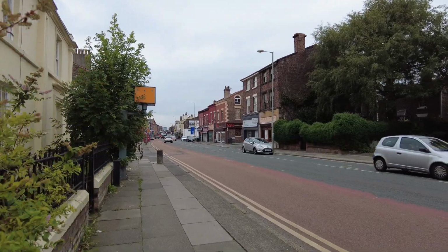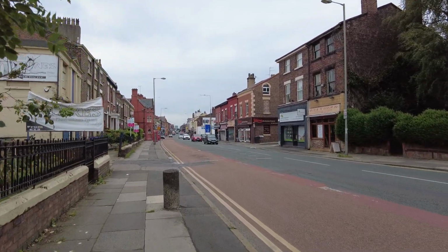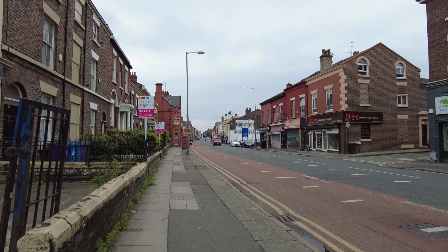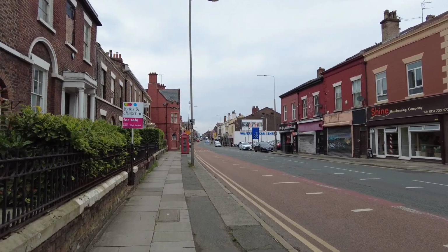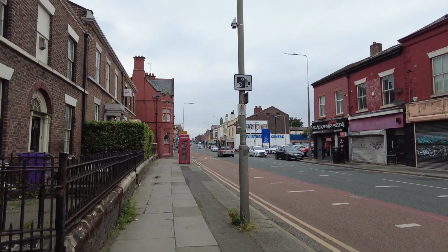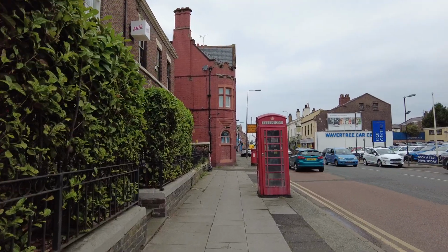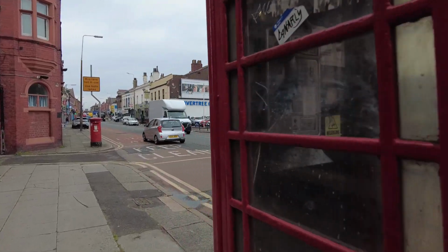Wavertree High Street and Picton Road used to be a very busy, vibrant shopping area when I was growing up in the 60s, and before that it was even more busy. Over the years it's seen a decline, and as you can see today, it's, how can we put it, it's not the nicest area to be in. People like the ladies who own the town hall wedding venue, they look at Smithdown Road as being revived, and they would like the same thing to happen to the High Street and Picton Road.